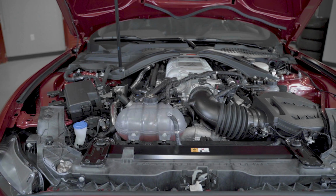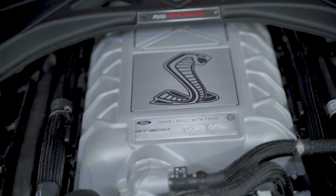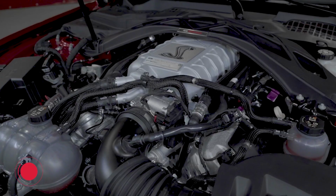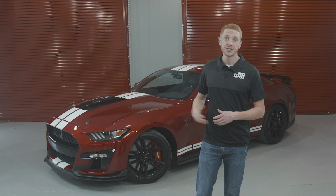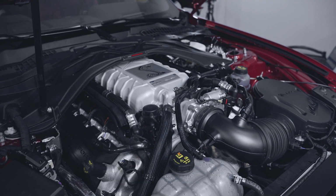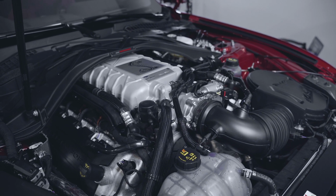So the power plant in the GT500 is codenamed Predator, and rightfully so. This supercharged powerhouse packs 760 horsepower at 7,300 RPM and 625 pound-feet of torque at 5,000 RPM with 93 octane fuel, and that's going to crown the GT500 the most powerful street-legal Mustang Ford has ever produced. The driving force for all this power is a 2.65-liter Roots-style supercharger that spins 12 pounds of boost.